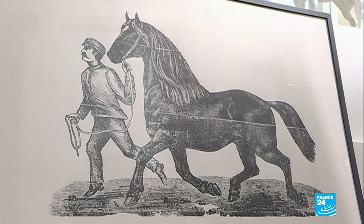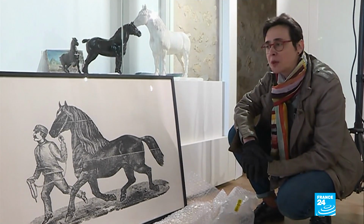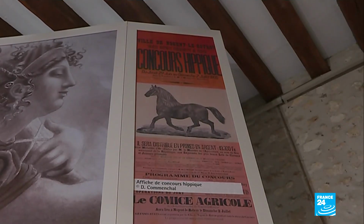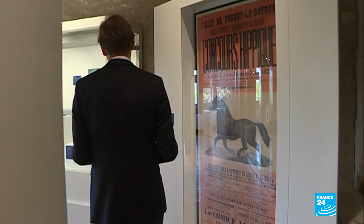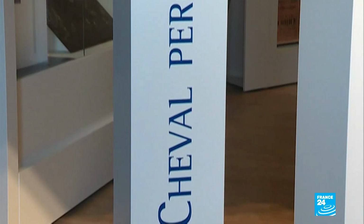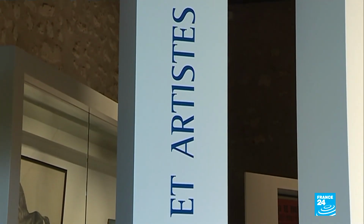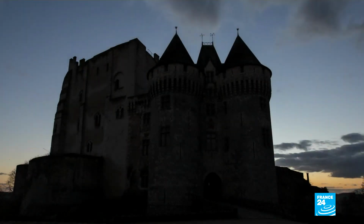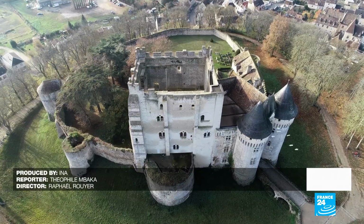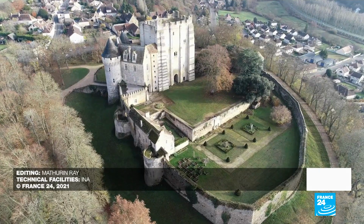This horse was bought by an American breeder at the first Percheron horse show to be held in France. The Americans were eagerly awaited in the 19th century, and there were big celebrations in Nogent-le-Rotrou when they arrived. To make its castle one of the region's must-visit cultural sites, the town of Nogent-le-Rotrou and the state have invested about 240,000 euros, a sum they hope to amortize in the coming years by attracting more and more visitors.